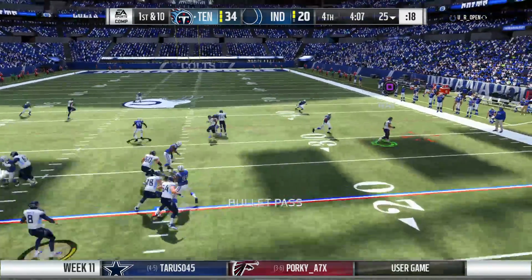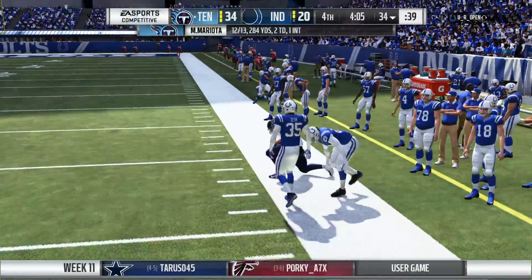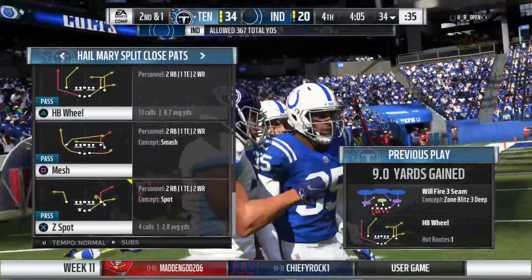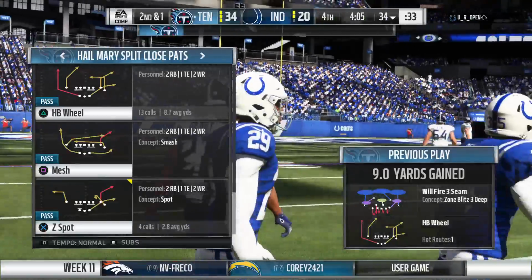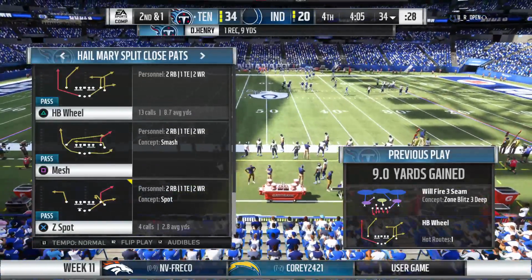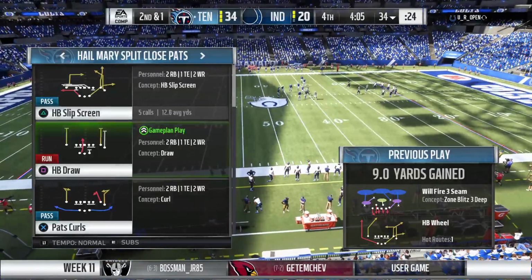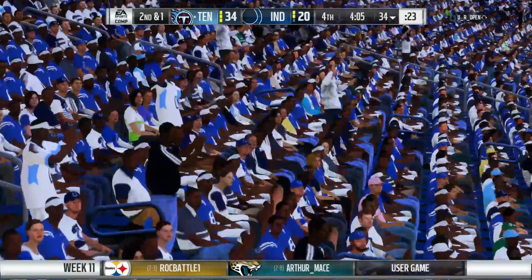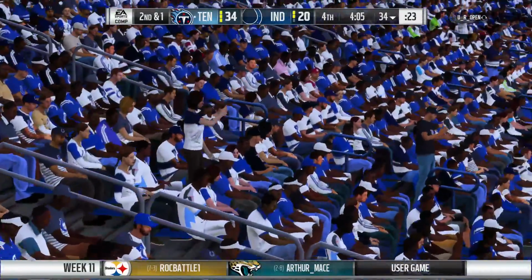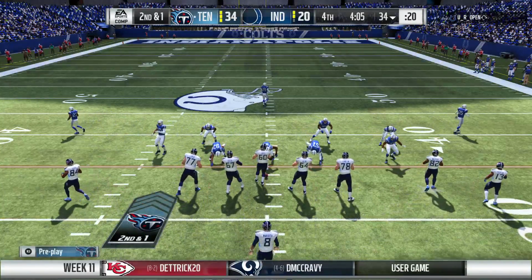From the gun, Mariota goes underneath for Henry. It's a 9-yard pickup on the play, and it'll be 2nd and about a yard to go for the 1st. Another nice pickup through the air, and I think a lot of people might expect them to run the ball in this situation, Brandon, but with this lead, they're electing to throw the football. Swings, slants, quick outs, things that they consider safe. Maybe a good spot to take a shot. Here's 2nd and a yard from the 34.